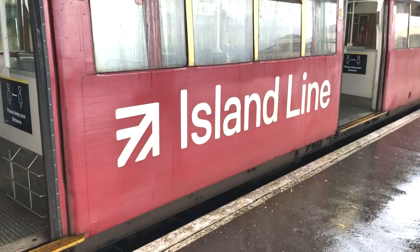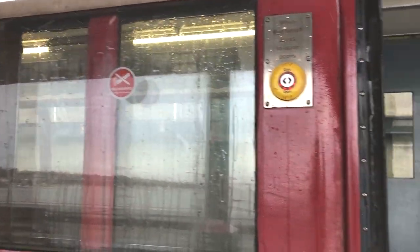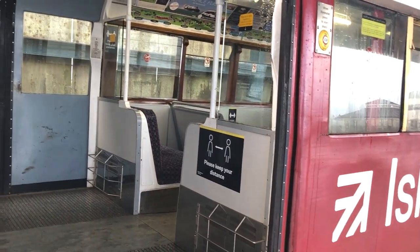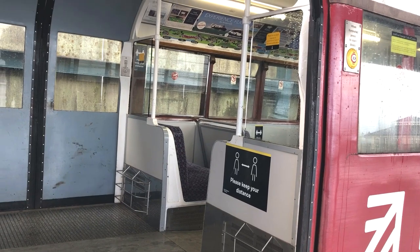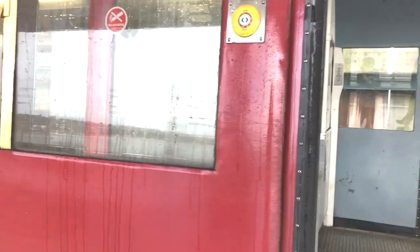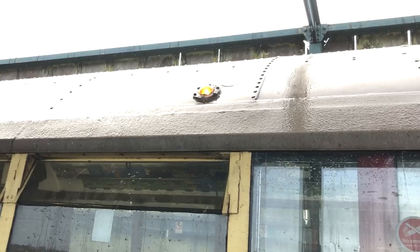So, brilliant Isle of Wight logo. The door buttons and all of that. I don't know where the other driver is, but I think this one departs in about 10 or so minutes. And the hovercraft landed. So you've got the old lights there saying that the doors are open.